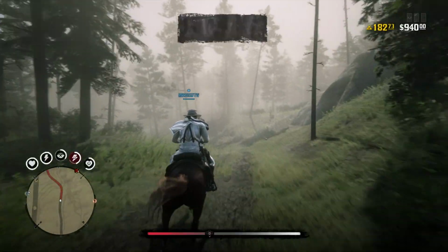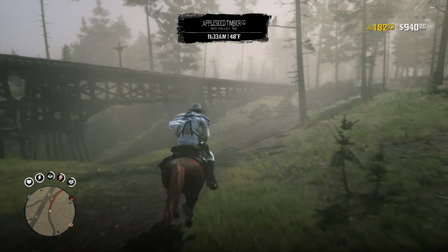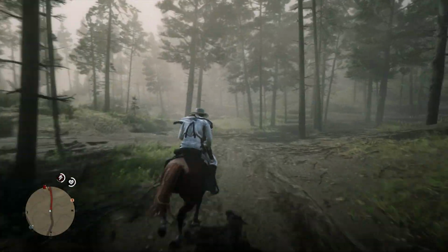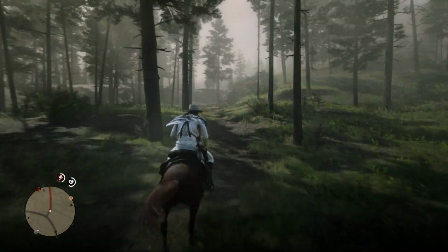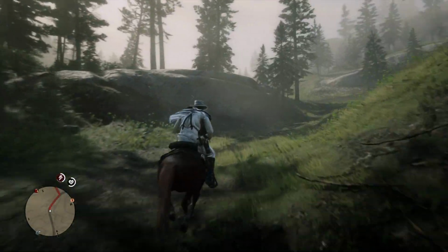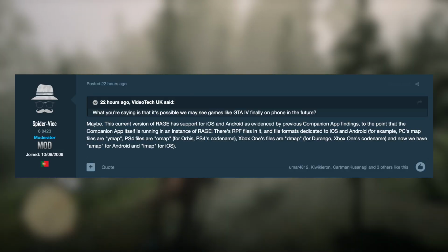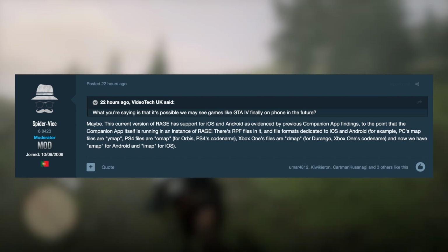past. Now, there have been mobile-ish versions of GTA games like Chinatown Wars and stuff like that that were meant for less powerful systems. But we've never seen a port of a huge console and PC title, whether that be GTA or Red Dead, to the mobile systems. Now, another user on that thread, Videotech UK, asked, what you're saying is it's possible we may see games like GTA 4 finally on phones in the future.